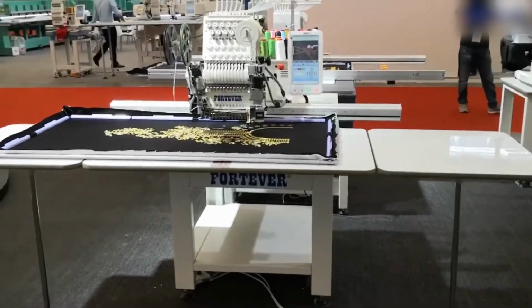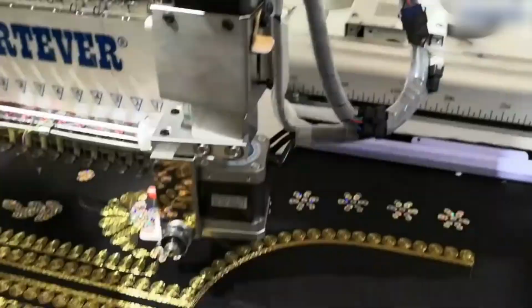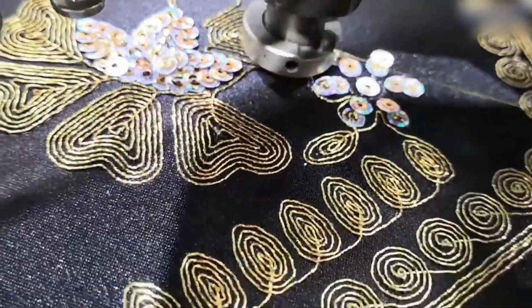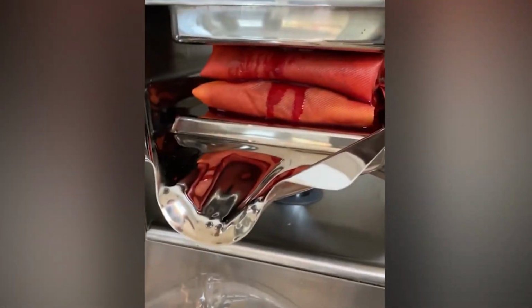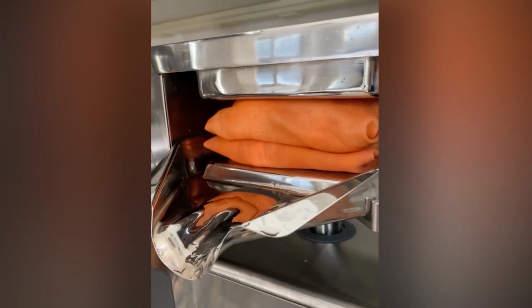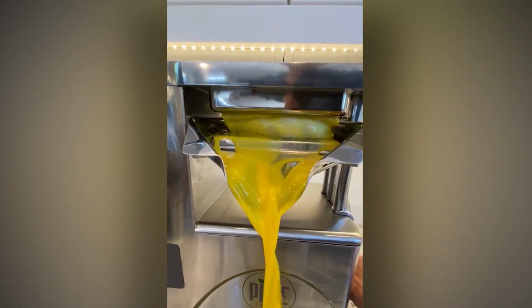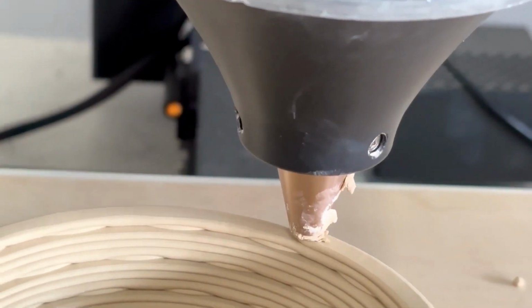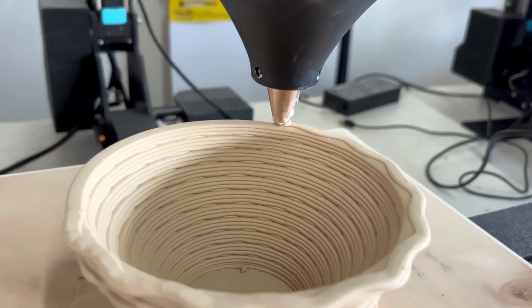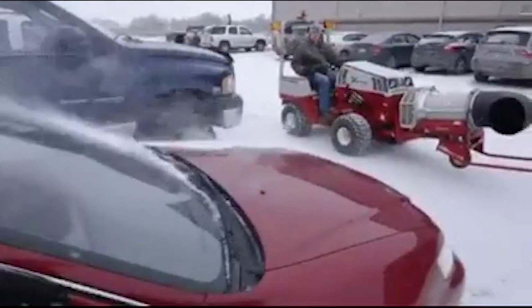It's an embroidery machine, and this commentary doesn't need any further embroidery than that. The sight of anything being squeezed is instantly satisfying. 3D printing in clay. This, ladies and gentlemen, is the Potterbot. Sure beats an ice scraper.